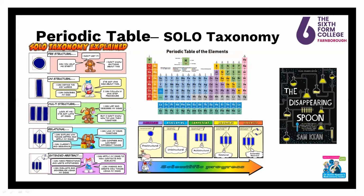And then they can list ideas, describe things, that those elements are getting larger as you go down the periodic table. You're increasing the number of shells. They can link their ideas together so they understand what goes on in group 1. Then they can work out what's happening in group 7. And then they can extend those ideas about the periodic table. And I know that we were talking about The Disappearing Spoon the other night, if anybody was listening to that. That's supposed to be a really good book to read too.